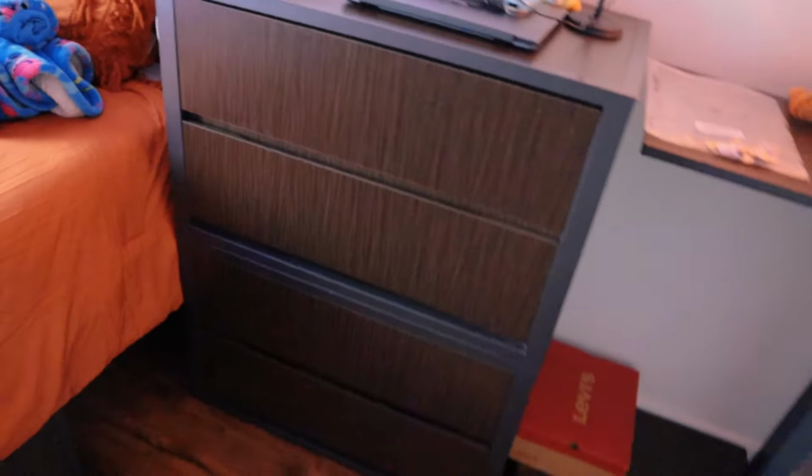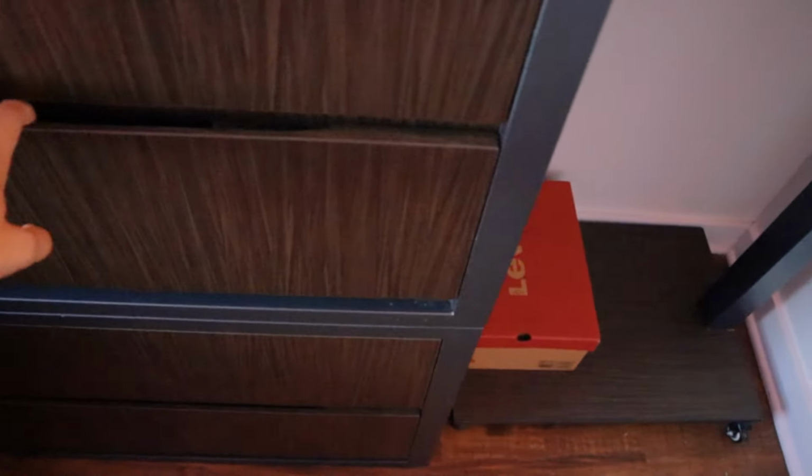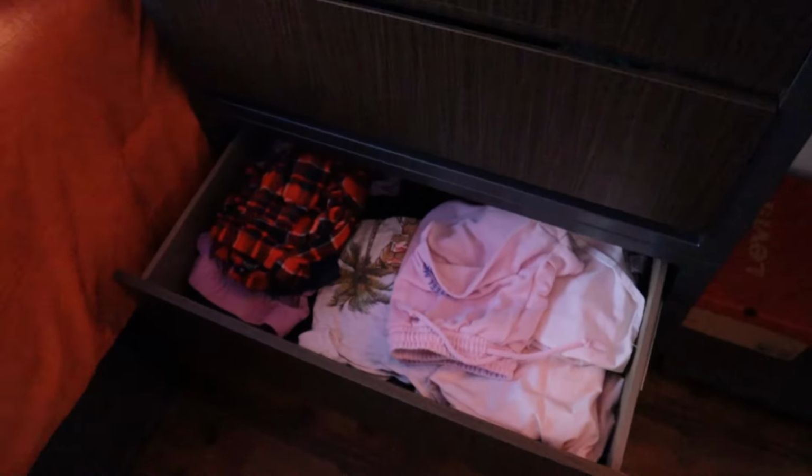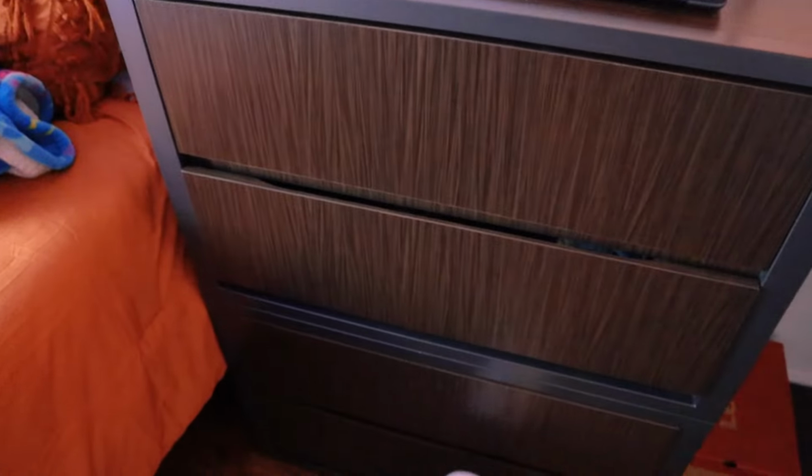I also have 4 drawers. You know what a drawer looks like. It's about this deep. It carries my clothes. Yeah, all of them carry just clothes. So pretty much just my shorts and my pajamas because I hang up all my t-shirts.